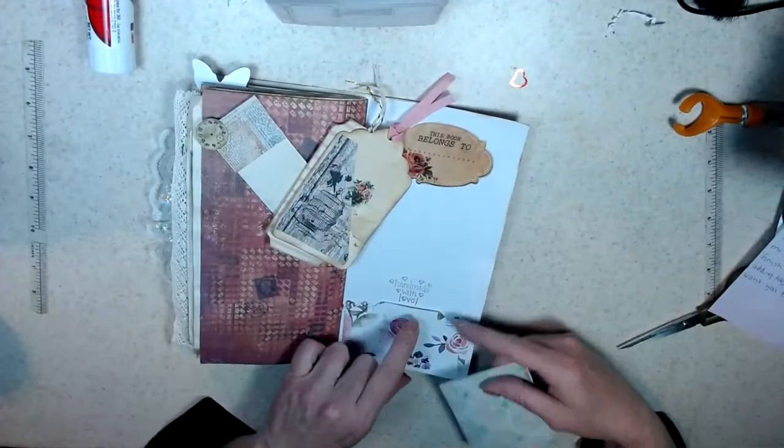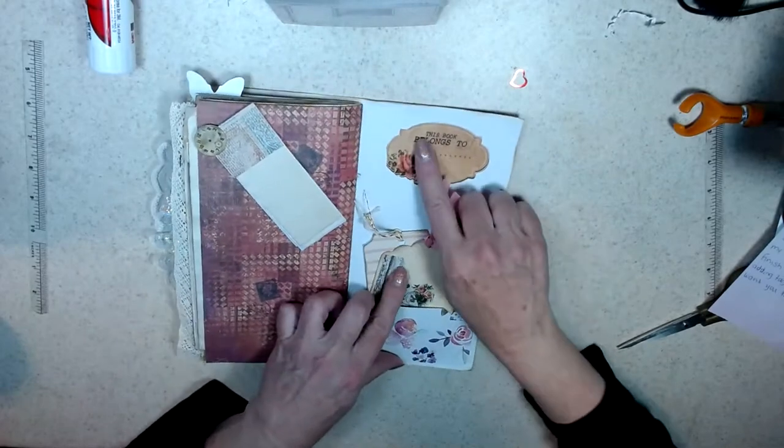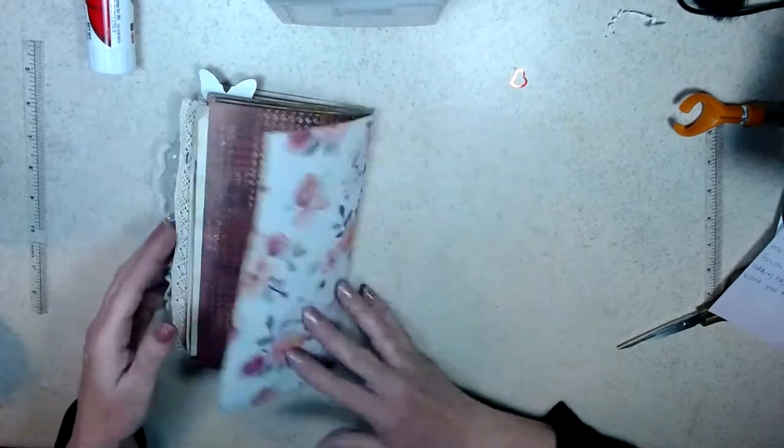Oh, look, and she's stamped handmade with love. And then there's a little die cut here, this book belongs to. Well, thank you. That's very sweet.